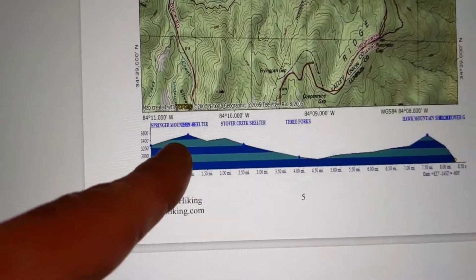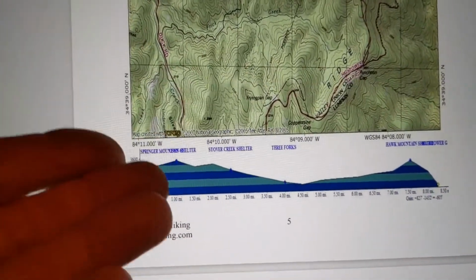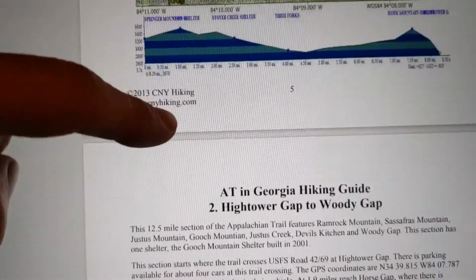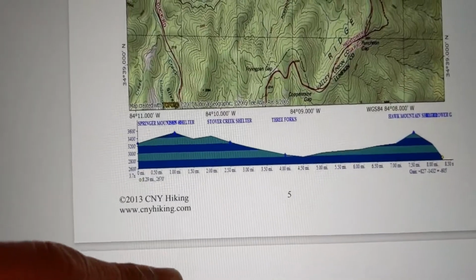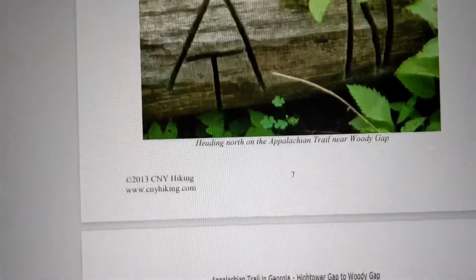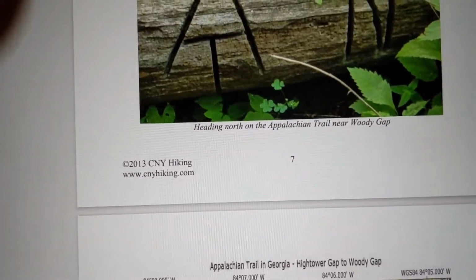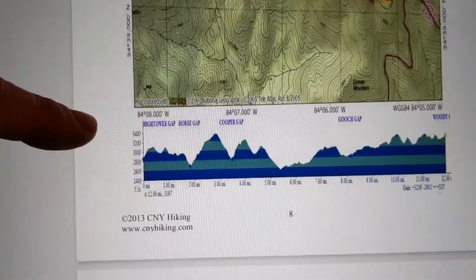Okay, so you see the elevation in this one? Pretty pedestrian. This is a pretty easy section. So this section is probably easily a one-night adventure. Now remember, I'm hiking with small children, so I'm not doing 30, 40 miles in a day.